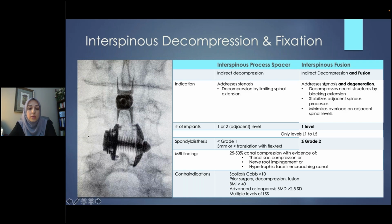if it's 2 levels. So in the image to the left, the top one is the spacer device. These patients, again, as I mentioned, can only have the device placed at the L1 to L5. So it does not include the L5 to S1 because you have to basically have a spinous process to support the device. And at the S1 level, obviously there's not a prominent spinous process and therefore the device would not apply to that lower level.